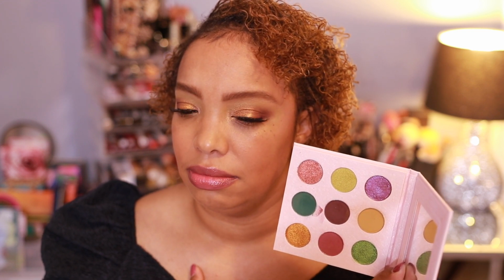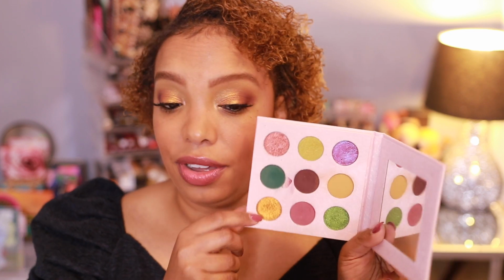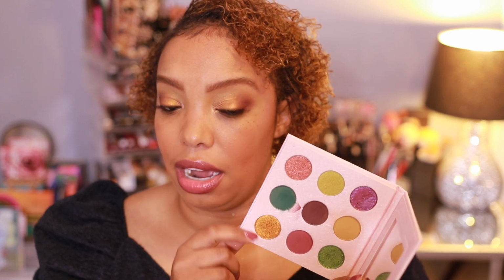I want to say I received this palette December? No. January. I've had it for a long time. Okay, it's April, it's going to be May in a hot second. I've had it, I use it regularly, and it is stunning. First of all, this shade right here, Frolic, I also believe this shade is going to be included in the All I Ever Wanted palette, and it's all over my lid.